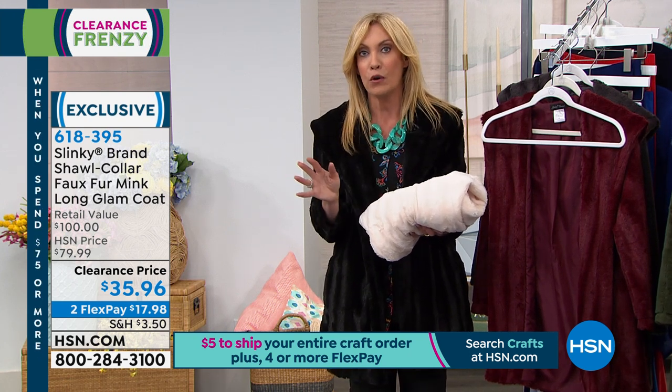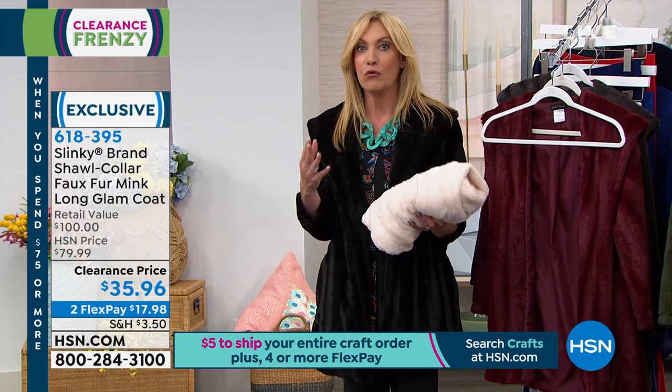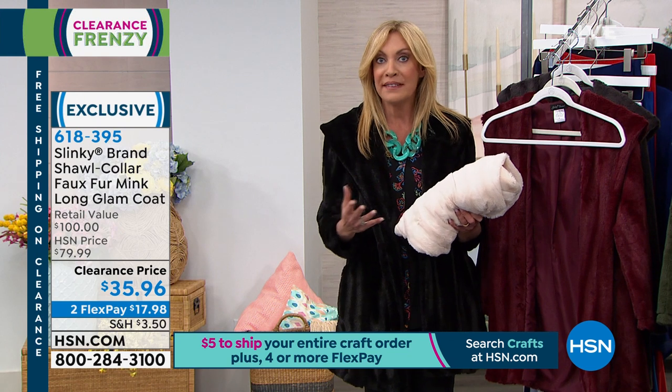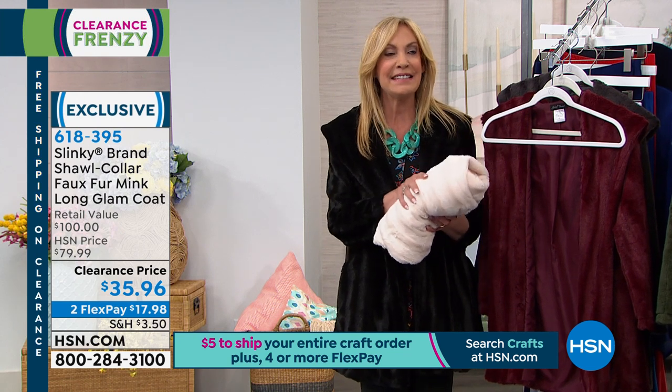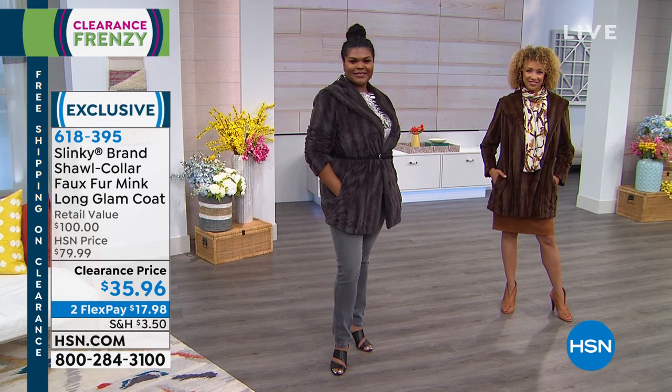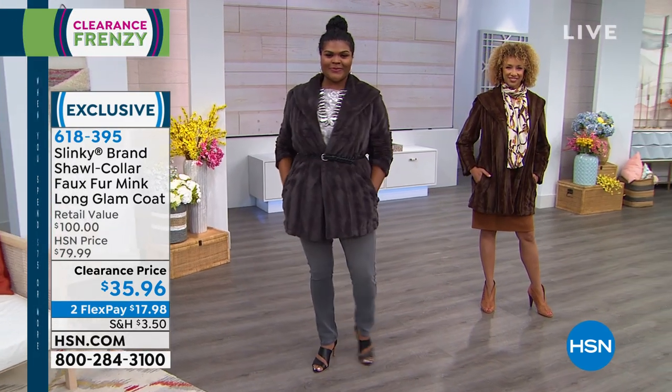You're going to throw it over all your dresses. We have great sequin tanks to go underneath if you want a little dressier outfit. But this is an unbelievable price. I know, for one of our best-selling faux furs ever.